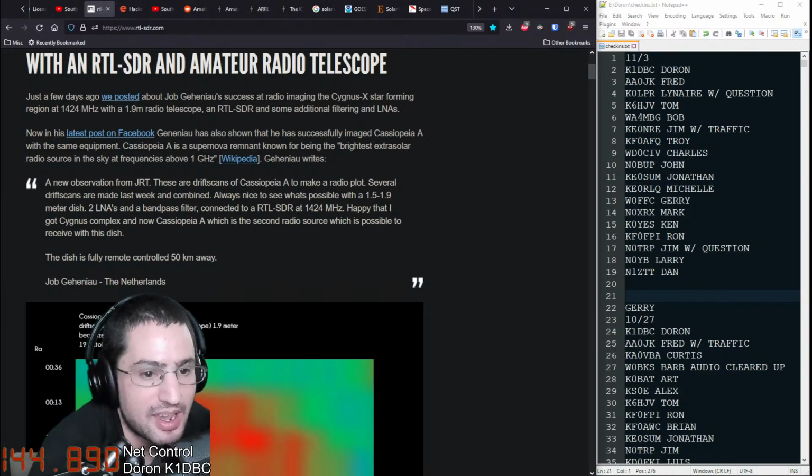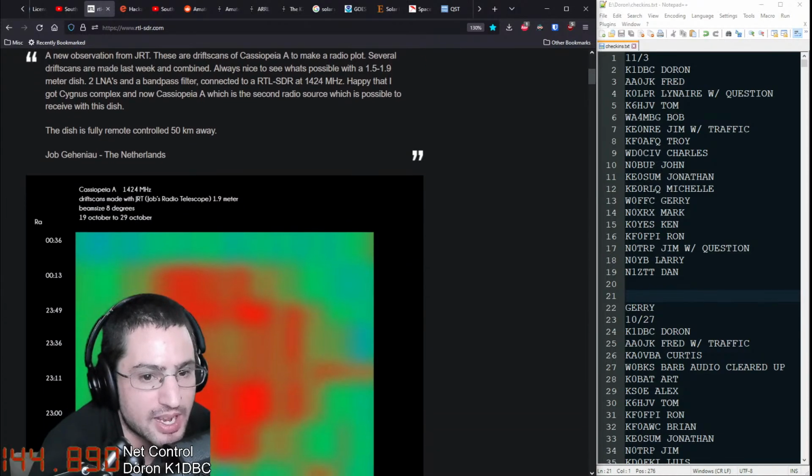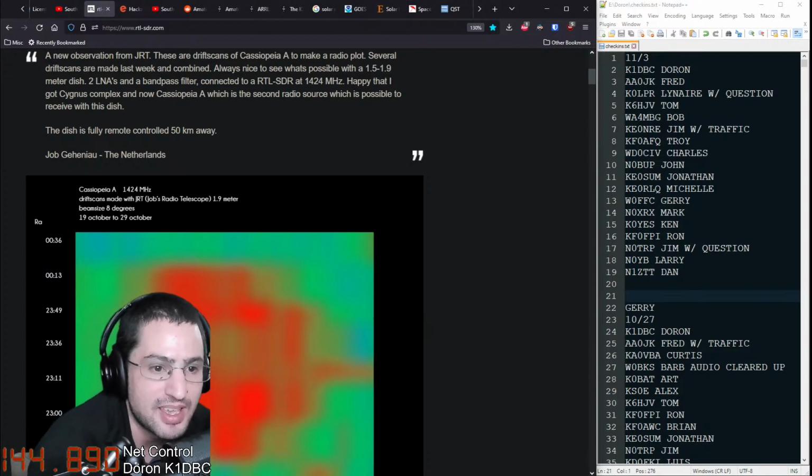They write, a new observation from JRT. These are the drift scans of Cassiopeia A, to make a radio plot. Several drift scans were made last week and combined. Always nice to see what's possible with a 1.5 to 1.9 meter dish, 2 LNAs and a bandpass filter connected to a software-defined radio at 1424 megahertz. Happy that they got the Cygnus Complex and now Cassiopeia A, which is the second radio source possible to receive with this dish.